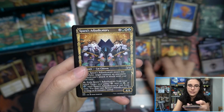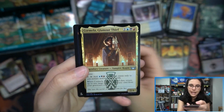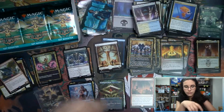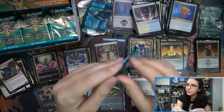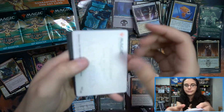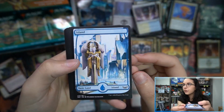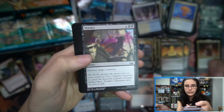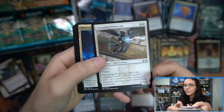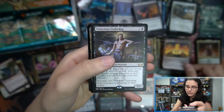Disciplined Duelist, Spara's Adjudicators, Horde Hauler, and Cormella, Glamour Thief, Vampire Rogue. Alright, we still haven't found the dinosaur. I want to see the Riveteer dinosaur. Ooh, another Islands. So we've seen both forests, both islands, one plane. There are 2 of each. I saw the spoilers, so I've seen what they look like, but it's been a while. That's like the one thing I remember looking at.